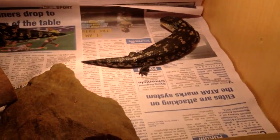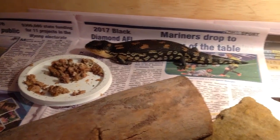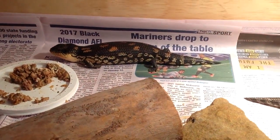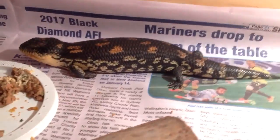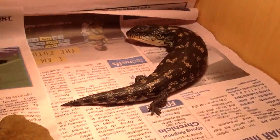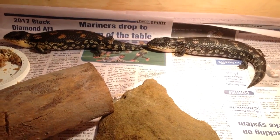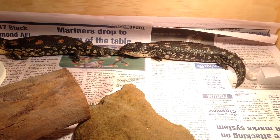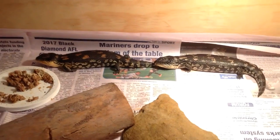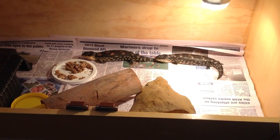But yeah, these guys are doing good, settling in well, smashing the food. I love them, they're awesome. Can't wait to see how they grow up. They've already got really nice colours now, so can't wait to see what they turn out like. And I think they're actually a pair too, even though they're related. Still pretty cool. I'm pretty sure the one on the right there's a male and that one's a female. So that'd be interesting. So that's the new guys. Let's move on.